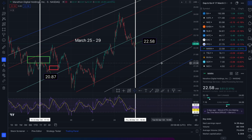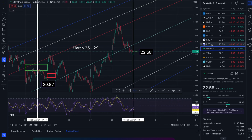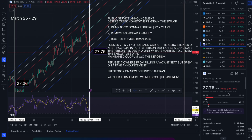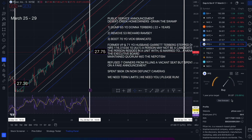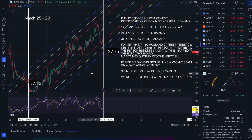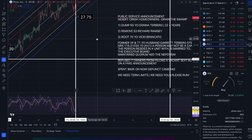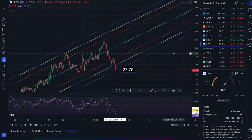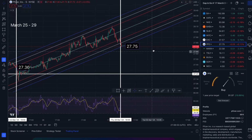And an old one, if you want to look at it yourself, is Altria Group. It closed out, I stopped tracking it, and then another opportunity opened up to the upside. But on Altria Group, we are going down. So we're going away from that gap to the upside, but something to be aware of to the upside. Pfizer, I'm in this trade for my mom, and we ended the week at 27.75, down 0.11%. The 1-year price target, 31.37, which represents a 13% return from where we are. So let me move this out of the way. All right.